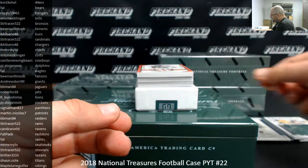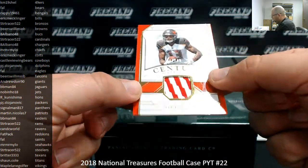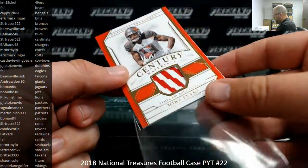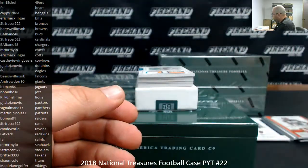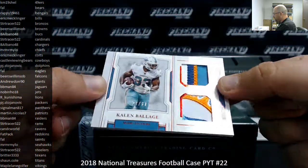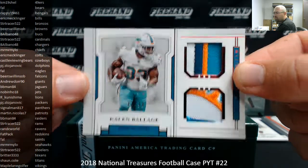Got a Century Materials number to 49. I believe this is a glove piece. Yeah, glove. Mike Evans, Tampa Bay Buccaneers. The Bucks going to be Alabama 48. Player worn? Game worn? Player worn. Dang it. Rookie Dual Materials, Red Foil, number to the player's jersey, to 33, Callum Ballage. Miami Dolphins going to PJ Stojanovic.